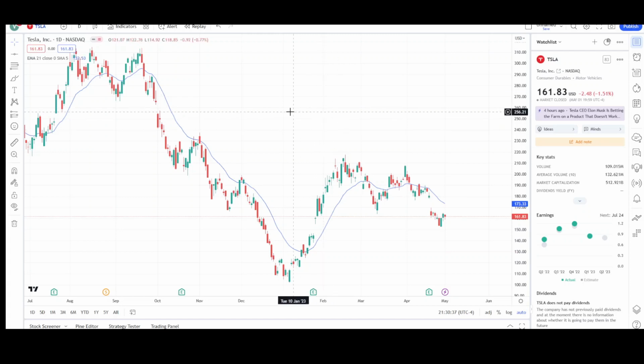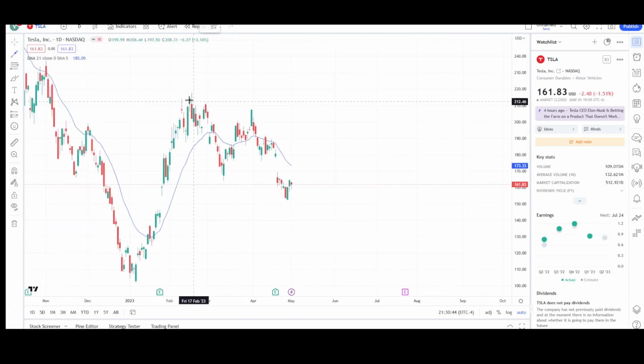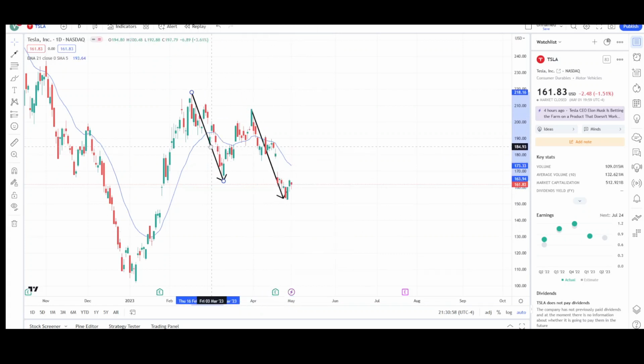So here we have the daily chart for Tesla, and it obviously sold off. Right now we're currently finding support at the end of this measure move target, so you can see there was one leg down right here. Prices pulled back. The second leg started back here on March 31st, and you can see the measure move target was met. These are two symmetrical legs down, and we're finding support at the end of this arrow.